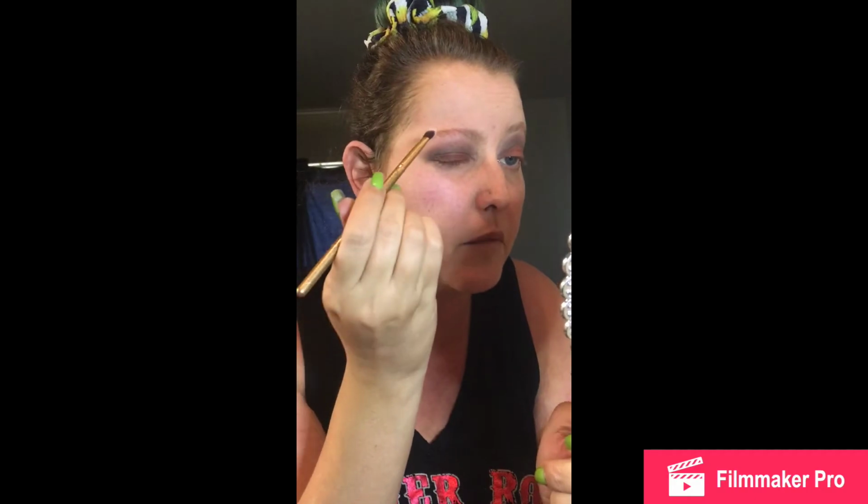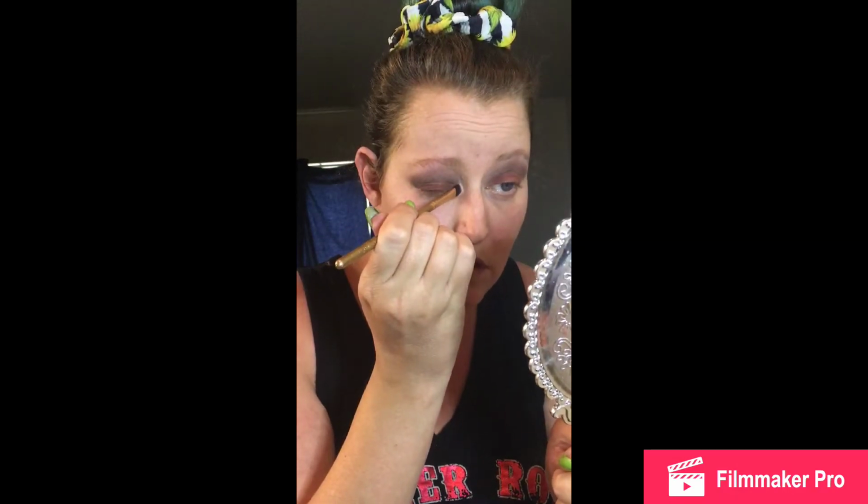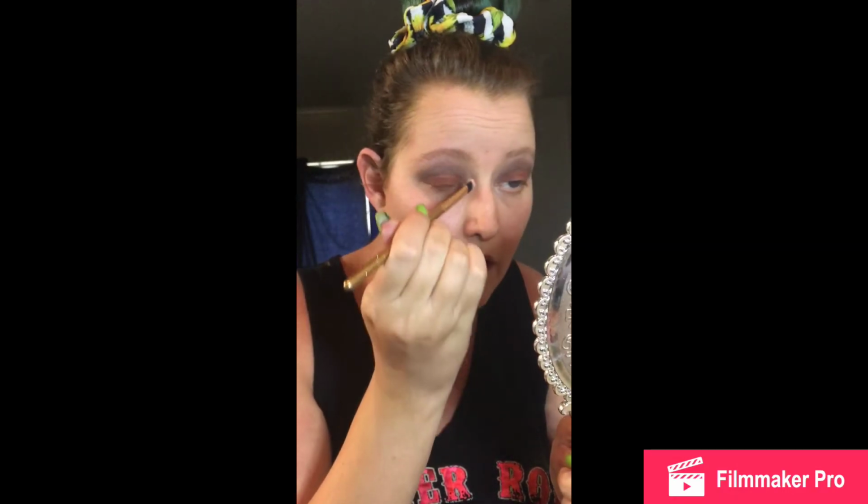It's not bad. I mean, you can see it, but I'm going to put a little on the inner corner and see if it even shows. Yeah, it's definitely not like white.